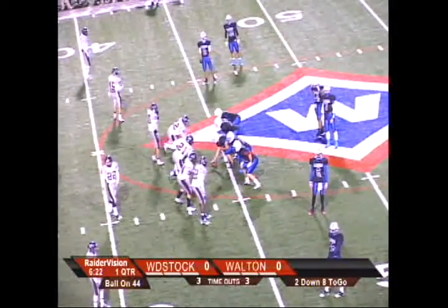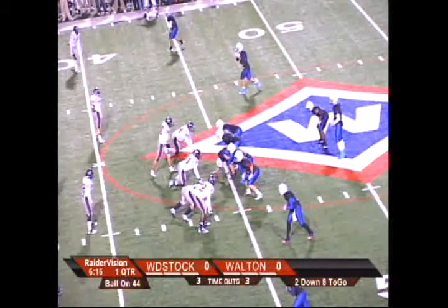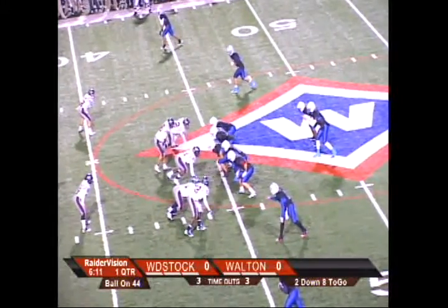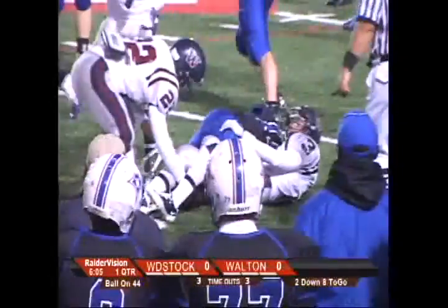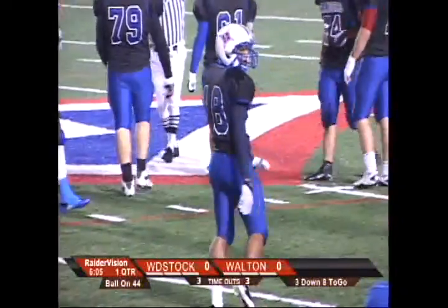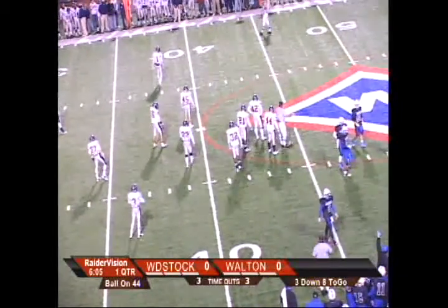This time, Kilbourne shotgun formation, 2 men split wide to each side. Single setback in the backfield with Kilbourne. He's looking left side. That ball is incomplete. Looked like the receiver had it for a moment, but it falls incomplete, and that one was intended for Zach Blaylock. We'll set up a 3rd and 9 here.